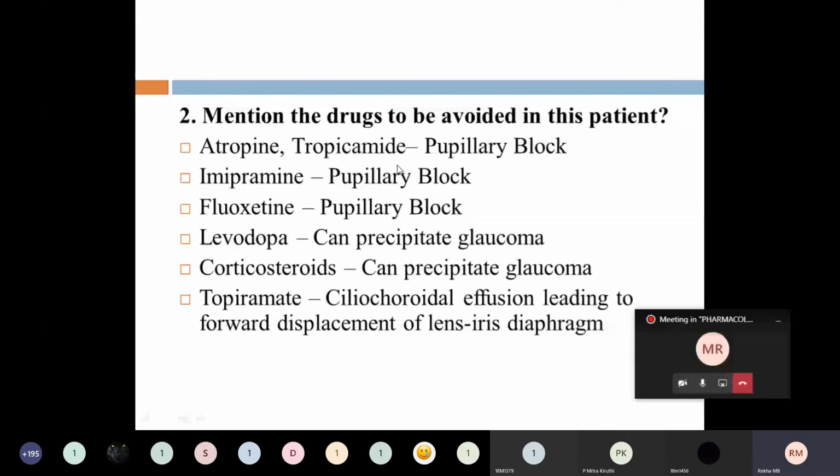Now coming to the next question, mention the drugs to be avoided in this patient. Whenever we ask what are the uses of miotics, you tell glaucoma. What are the uses of mydriatics, you tell glaucoma. So what you have to understand is miotics are useful in glaucoma, whereas atropine, that is the mydriatics, the passive mydriatics are absolutely contraindicated in glaucoma. So that is what you have to remember always.